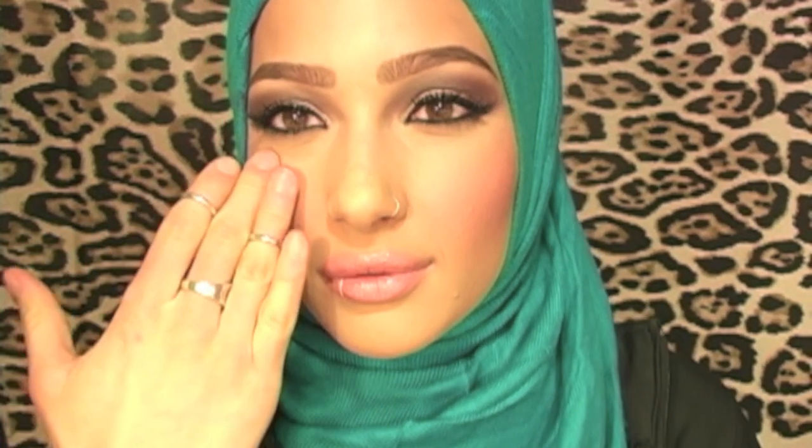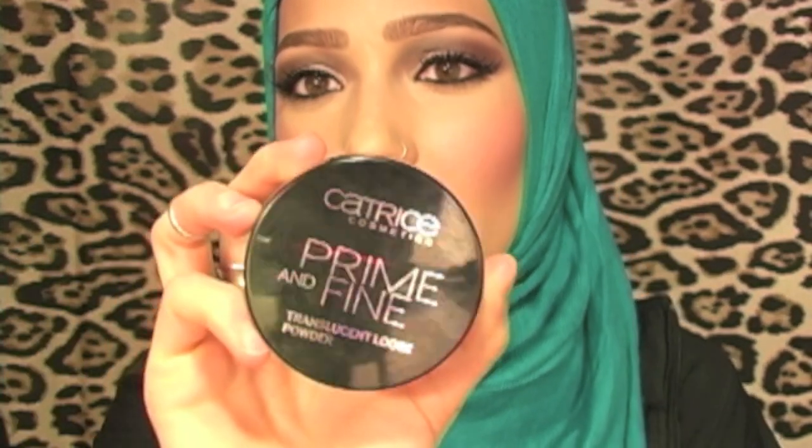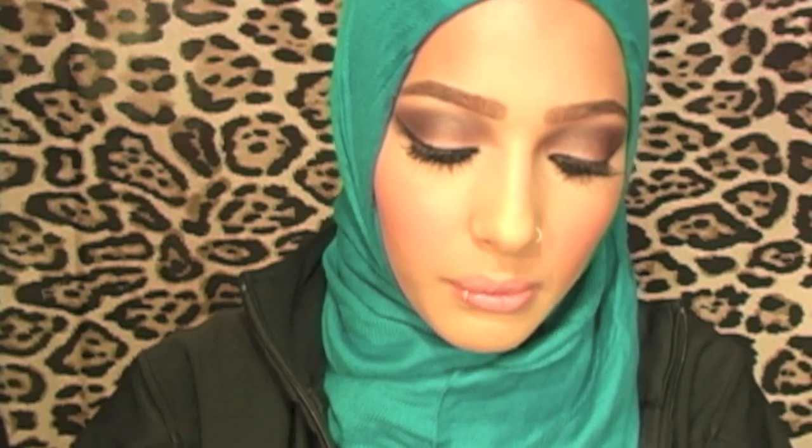I'm not a big fan of translucent setting powders, because I feel like they give you a white cast, like you look ashy with them. But Nora from the Netherlands sent me this Catrice Cosmetics one. It's the Prime and Fine translucent loose setting powder, and I'm in love with it. It's very, very fine, and it's just better than the Makeup Forever one. I'm not too big of a fan of that, but this one's amazing.